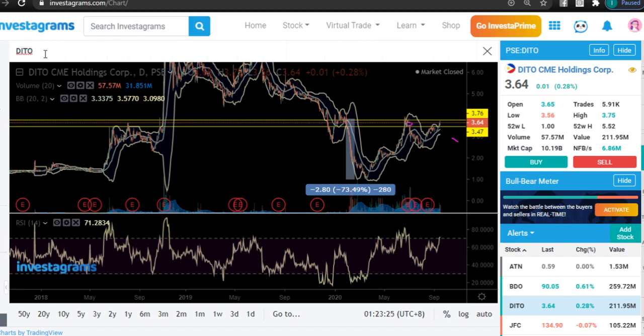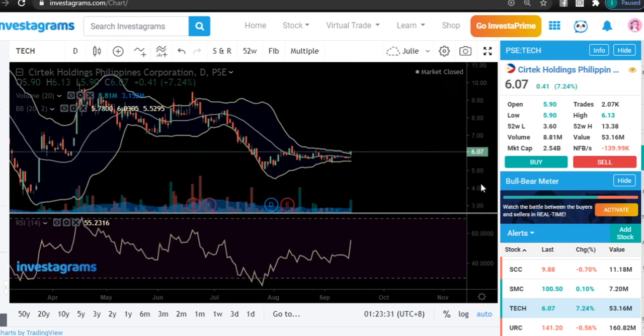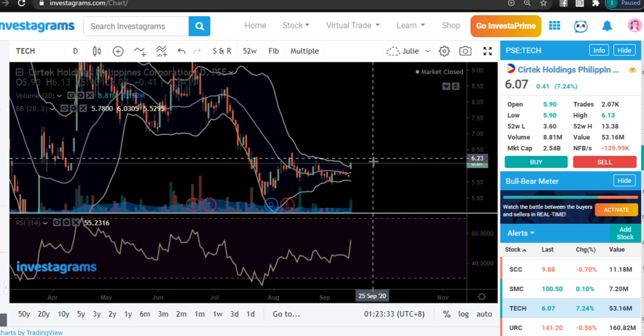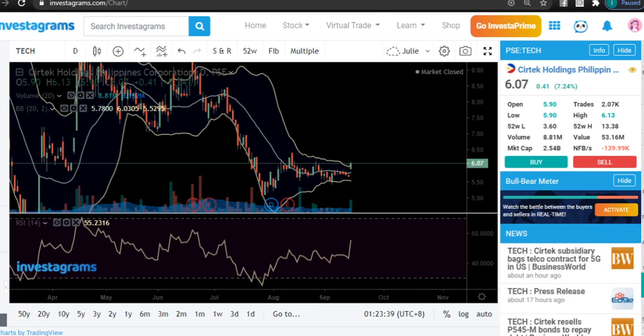Next one is Tech. Tech also had a good move today. It's a gap up from a very constricted Bollinger Band. Look at that. We're now triggering the upper band. So another promising move here. Let's check out the news. Oh, Certec subsidiary bags telco contract for 5G in US. Wow. So I think there will be more positive movements for this stock.